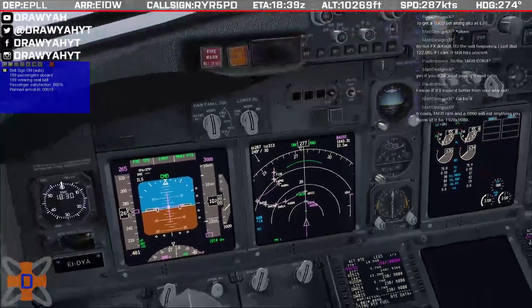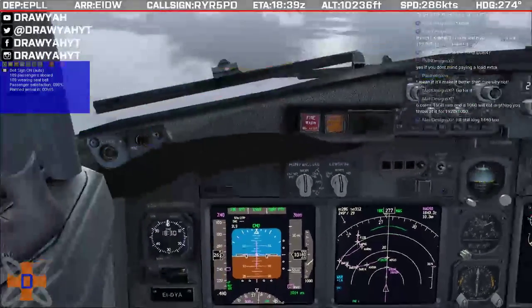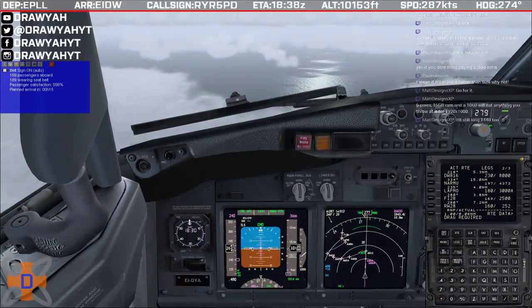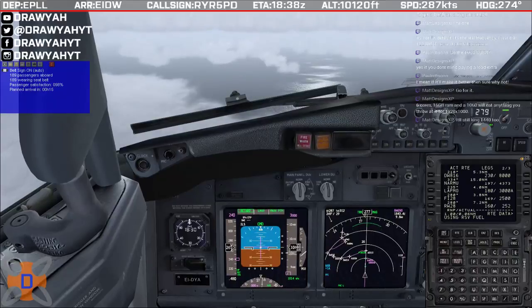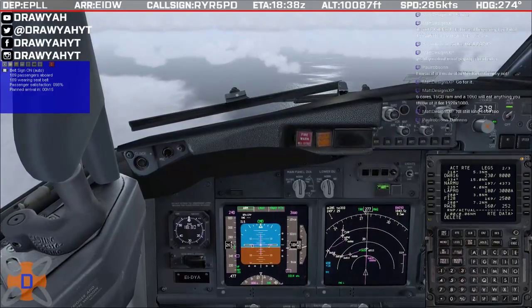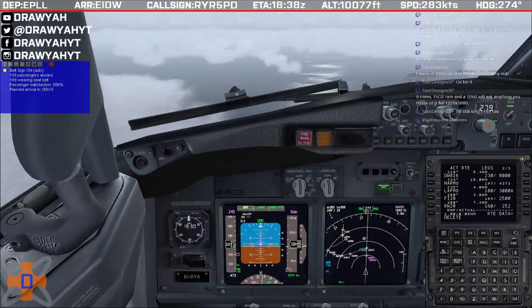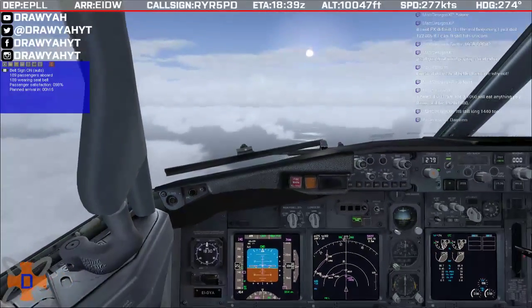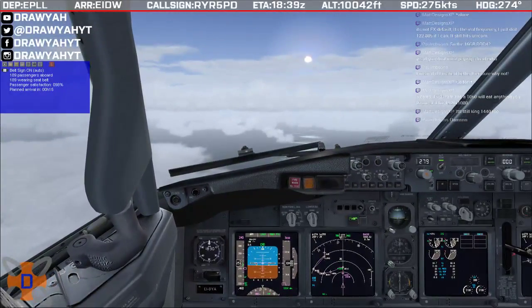Lampo, I'll give no. Namu, I'll get rid of as well, just to make my life a bit easier. His life's a bit more painful, but my life a bit easier. Descending, required below 10,000 feet, Captain. Delete Namu, and bring Lampo up. There we go, that will do me, and hopefully you should be fine with it as well. Using spoilers to bring it back to 250 knots, now we have reached 10,000 feet.